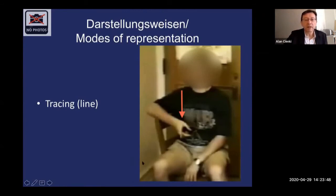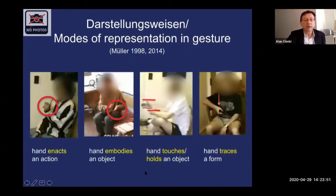Taken together, these four modes cover all the different possibilities, at least as far as it's been found, in terms of how we can represent something with gesture. It's surprising that it boils down to four different modes, but it's hard to think of some other way in which you can represent something that doesn't fit one of these categories.